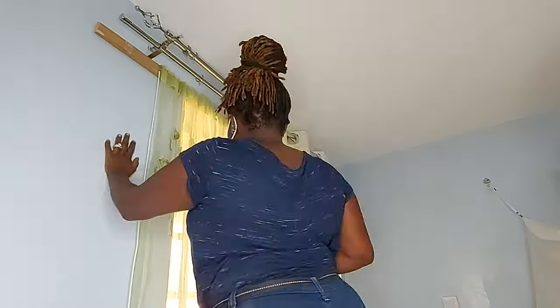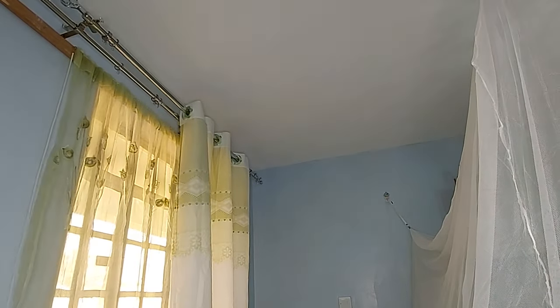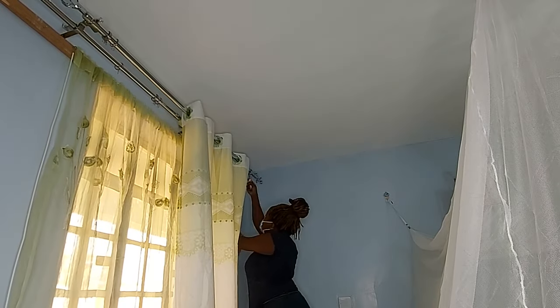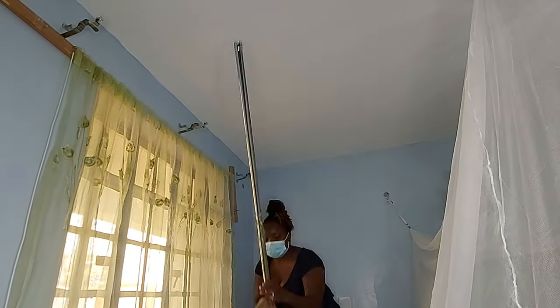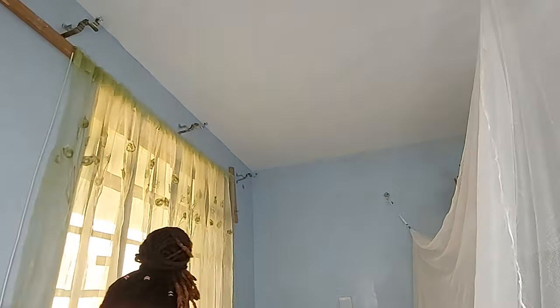So day two, guys, what I wanted to do was just switch out the curtains. As you can see, they had greenish curtains that weren't going to work with the aesthetic we were going for. So I was just switching this out and putting in the new curtains that we had gotten for this space.